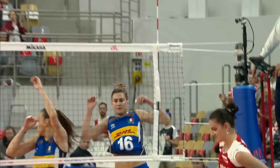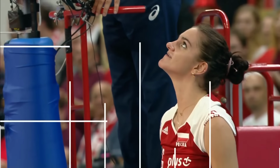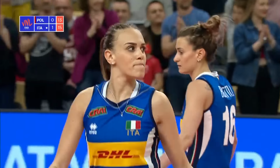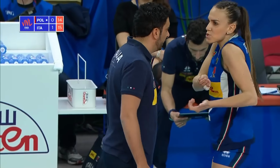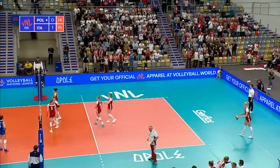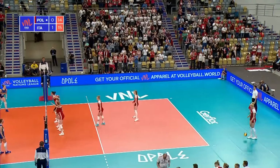Smart check, normally so effective in that position, blocked out of the shot. Italy can't afford to give Poland 3 points. Alberti finds the net, comes straight off. 1 point between them in this second set now.